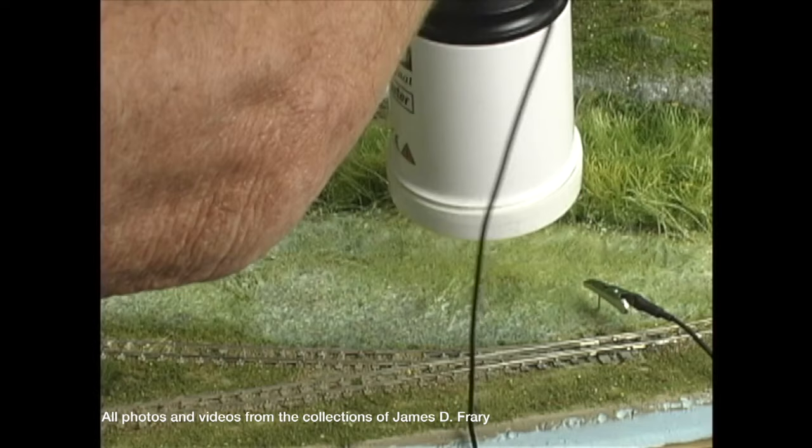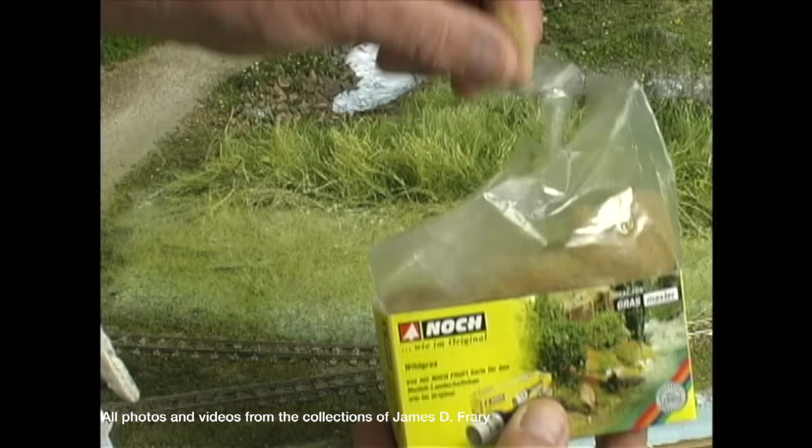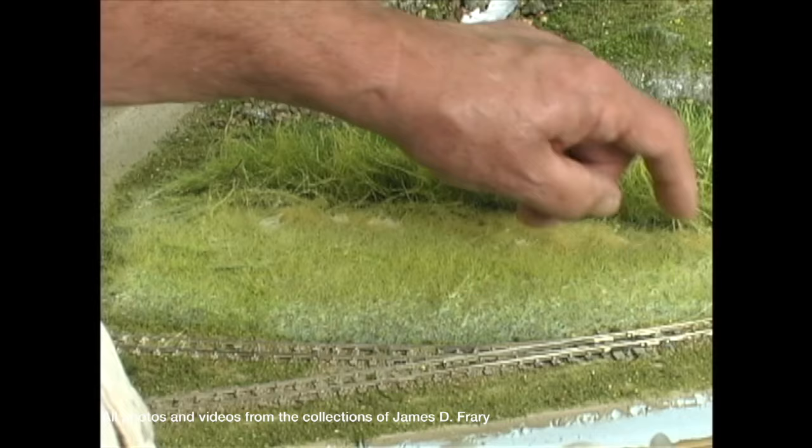The next step, while the matte medium was still wet, was to take some Noch wild grass, and this is the same fiber that I'm using in the Grassmaster. I'm going to take some with my fingers and sprinkle it along the base of the sugarcane plants to look like dead growth. I'm going to have to paint the base a little bit to get the color I want, but this is a start, sprinkling the wild grass into the wet matte medium in front of the sugarcane plants.